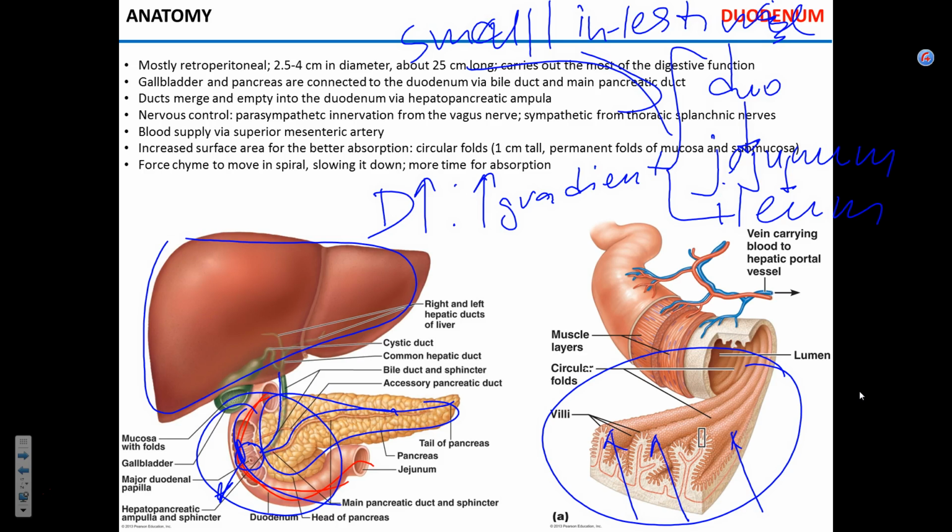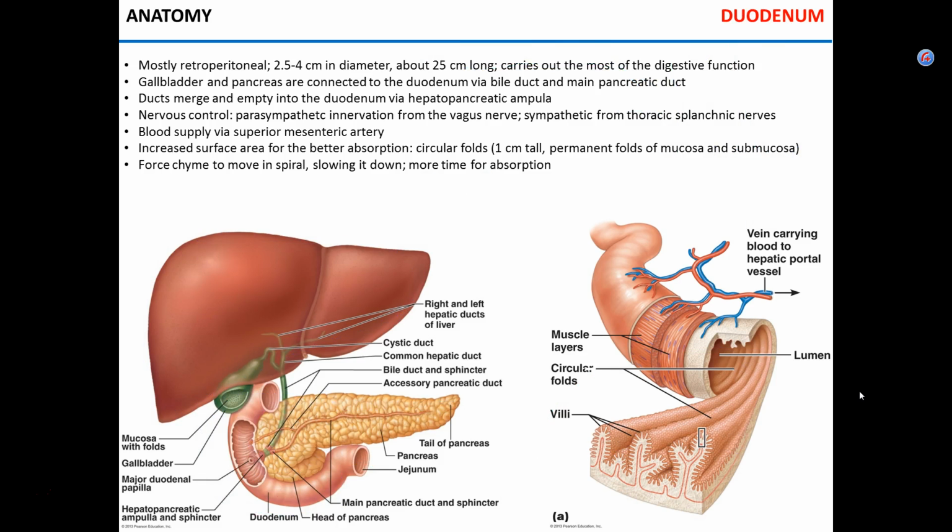So if chyme will move slower, it will have more time for absorption. Because that's another thing. If you have more time for absorption, you have better chances of chemicals to get absorbed. It takes time. It's not an immediate process. Does that make sense? So circular folds, they first increase the surface area. Second, force the chyme to move in a certain way, so there is more time for absorbing nutrients.